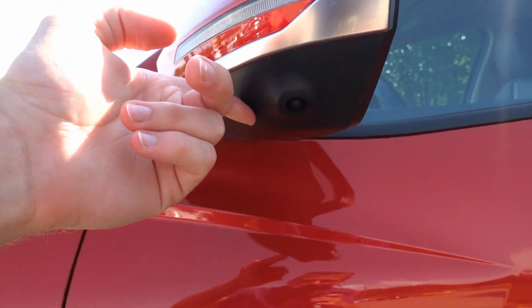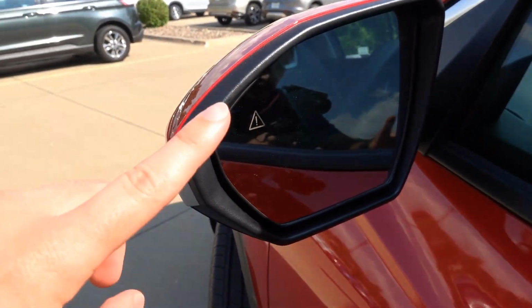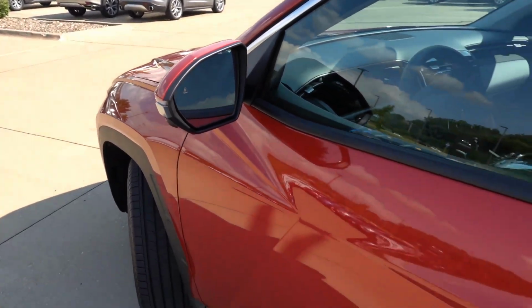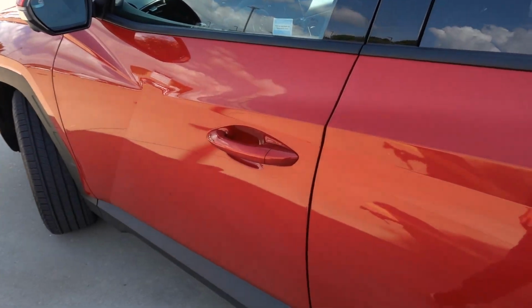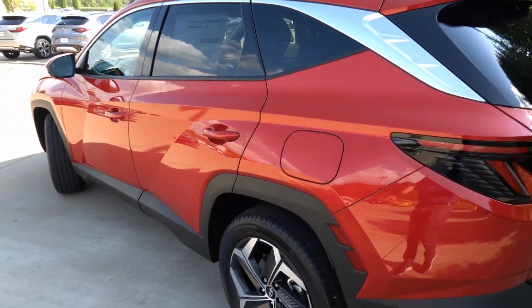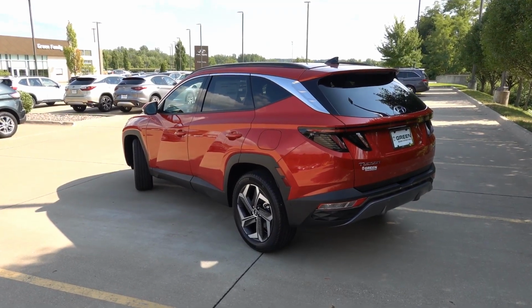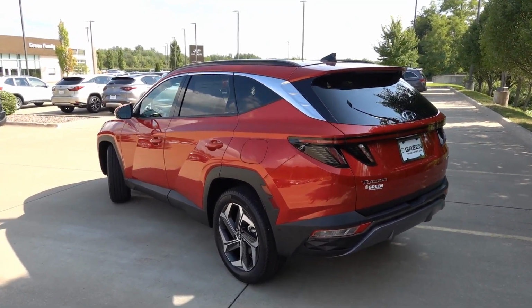And here's your camera for that blind view monitor, as well as the 360-degree camera system. Blind spot detection. Hyundai Digital Key 1 on these vehicles, so it's only compatible with Android phones at the moment. You have more of that satin chrome that runs to the back of the vehicle above the window line. Overall gives it a nice aggressive stance.